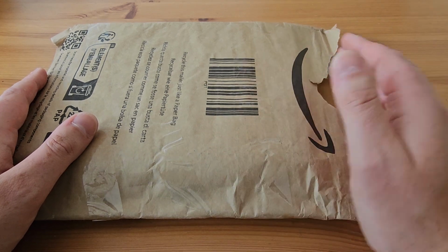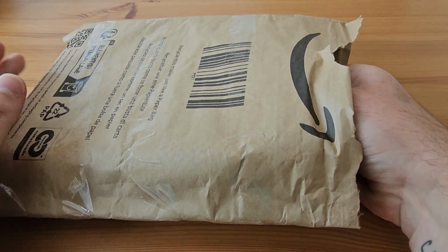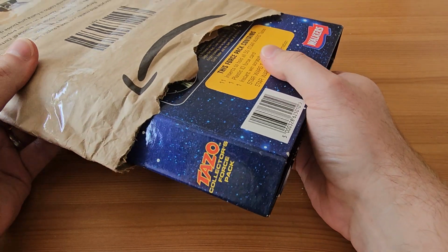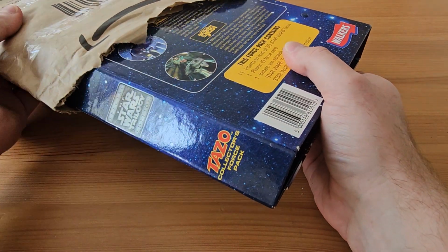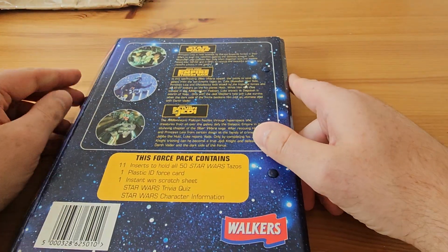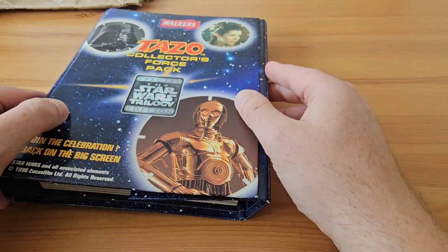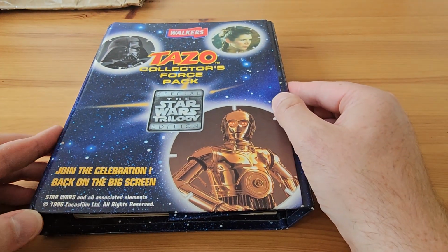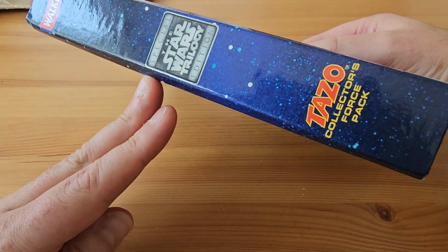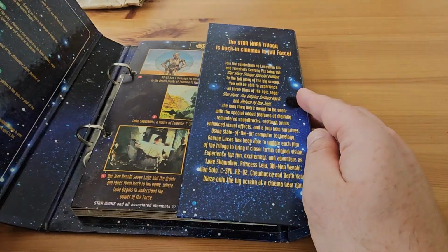So getting into this, I bought it from the seller site Vinted, which is available in the UK. I don't know if it's available in other countries, but as you can see, the Tazo Collector's Force Pack, and it is the Walkers Tazo Collection. So 1996 this came out, so this is very much focused on, as you can see, the Star Wars trilogy. It's the original trilogy, and this is the binder for it.